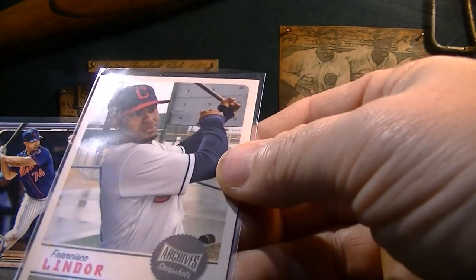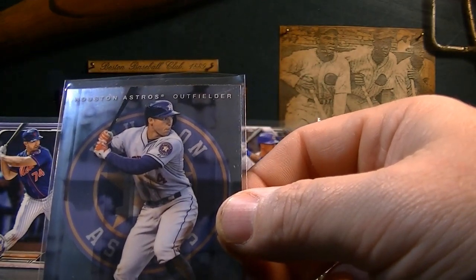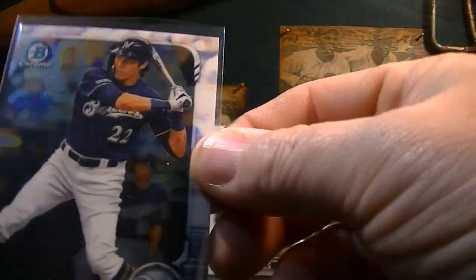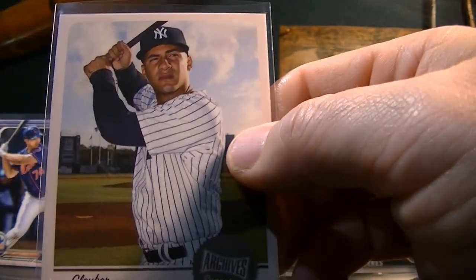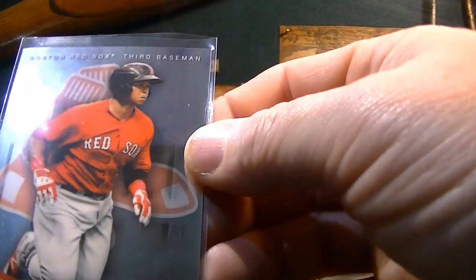Lindor Bowman Best. Lindor Archive Snapshots, that's what they're called. Lindor Bowman Chrome. Kershaw. Boy, Ozzie Albies. George Springer. Astro cards are probably not going to do anything this year, everyone, you know, for the cheating scandal. Cody Bellinger, MVP. Corey Seager, Pepino. Miguel Cabrera. Matt Chapman. Christian Yelich, that's cool. Gleyber Torres. Devers, 2016 Bowman Chrome. Devers Bowman Best.